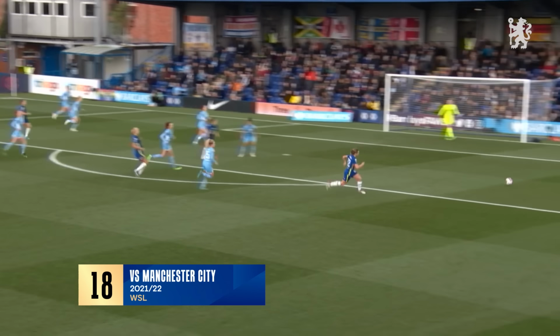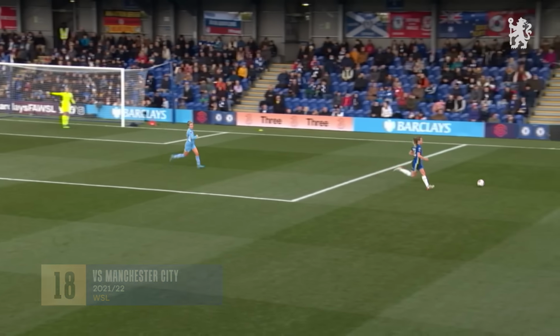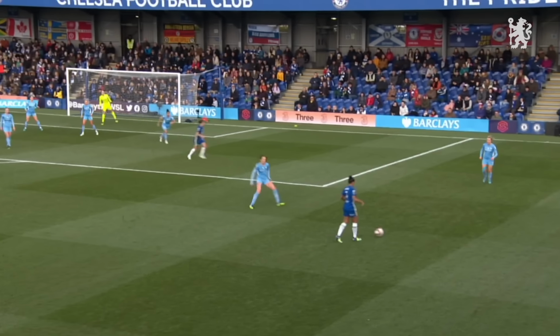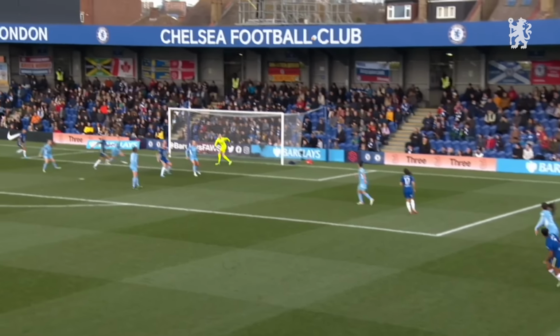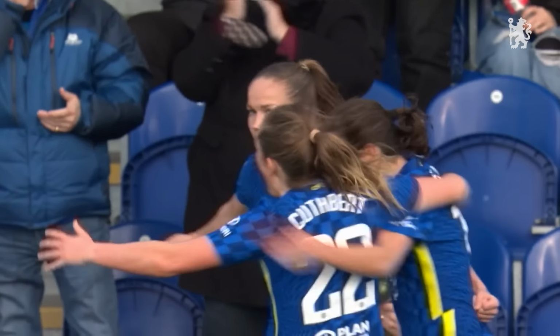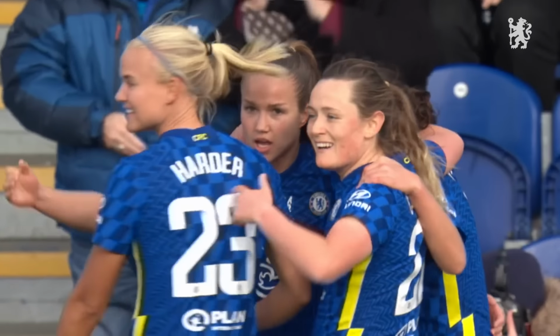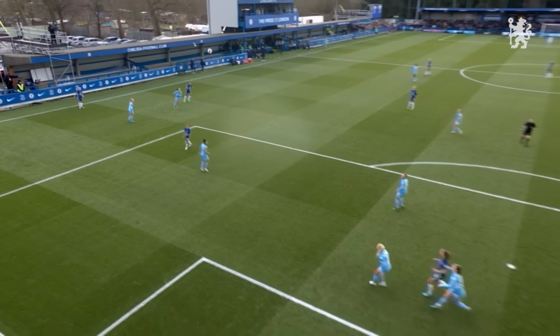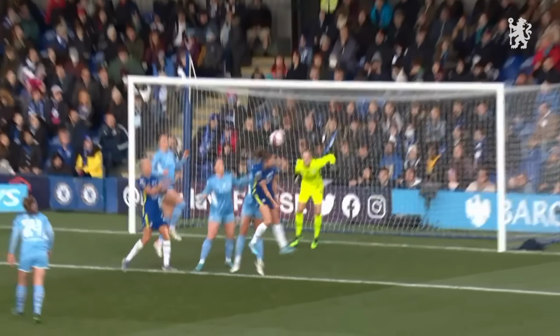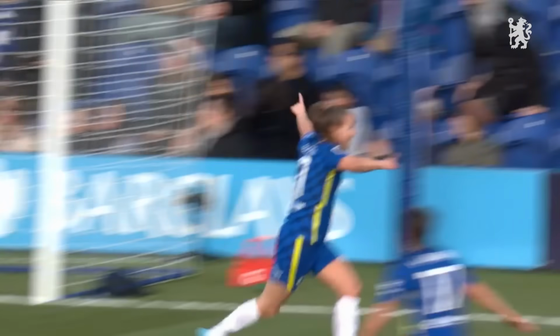Cross is a good one from Sam Kerr. Cuthbert's going to keep it in. Carter thought about the first time cross and it comes now. Good ball. Guro Reiten's there and has scored. First blood Chelsea. An early lead for the champions in this huge match at the top of the WSL table. It's been a good start, and that's capped it. Dangerous ball. Perfect header.